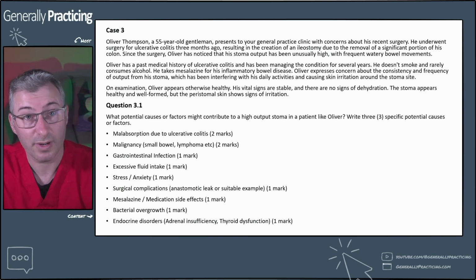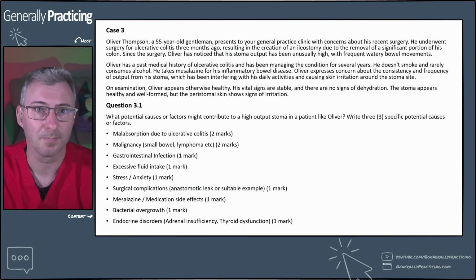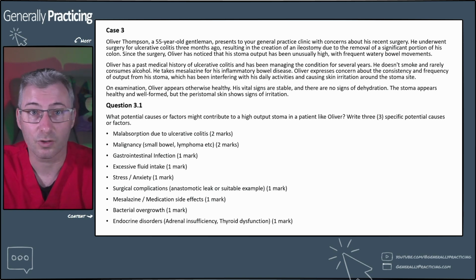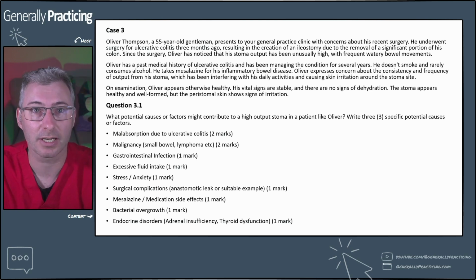Now, stress or anxiety, well-established to have impact on bowel activity, and so would be something you would have to acknowledge as well, particularly when this all seems to be relatively new, relatively big changes for him. So you'd want to explore that carefully. Now, there could also be surgical complications, be it something like an anastomotic leak or some kind of suitable example. You'd be getting marks there.